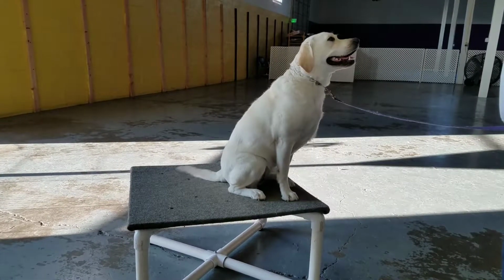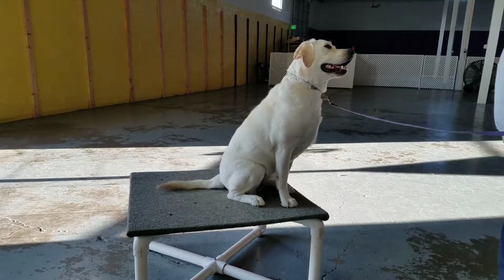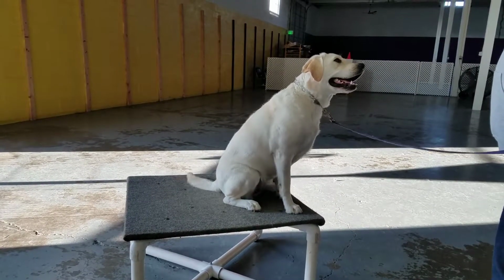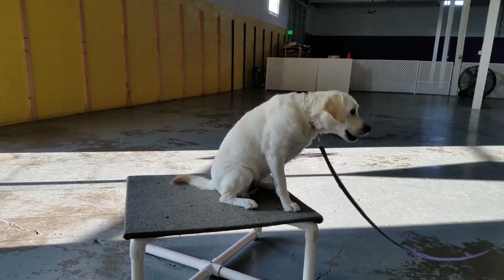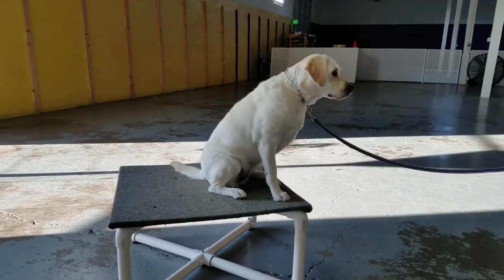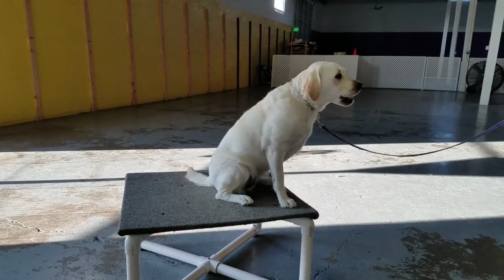Access is through eye contact. Yes. Yes. Good girl. Yes. Good. Okay. Good pup. So then when we get her to the point to where she's finally understanding that leave it is something she has to respond to.